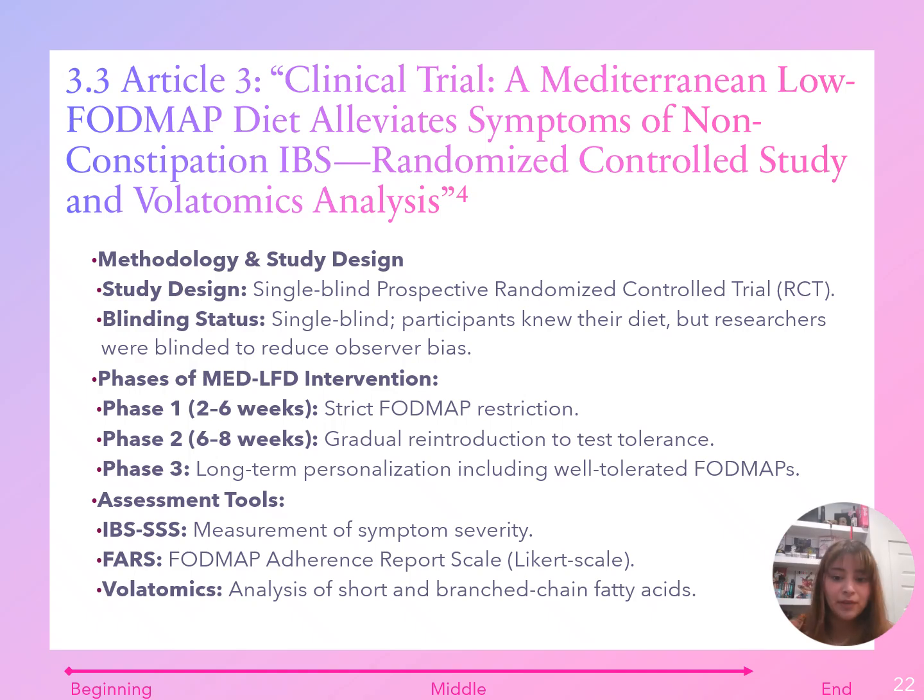So there were 3 phases to this. The first phase was 2 to 6 weeks, and it was a strict FODMAP restriction. And then phase 2, 6 to 8 weeks, gradual reintroduction to test the tolerance. And then phase 3 was long-term personalization of well-tolerated FODMAPs. But of course, the intervention group had that Mediterranean lens.